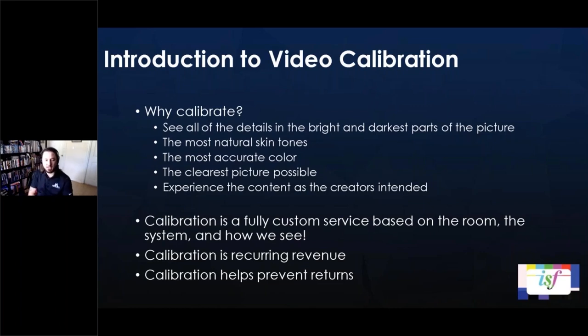The clearest picture possible, what I mean by that is very little to no distortion, the picture being the right shape and the right size. These are things that we've seen all the time throughout the years. You walk into a home theater system or just any video system for that matter, and it's in the wrong aspect ratio, so things are all stretched out, distorted, and look weird. We want to get around that. We want to have the clearest picture possible.